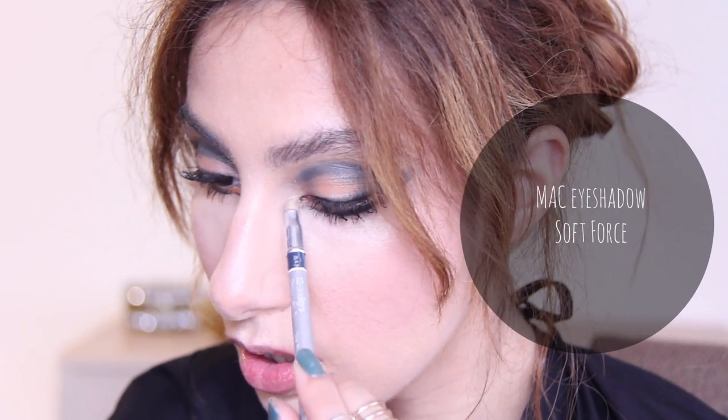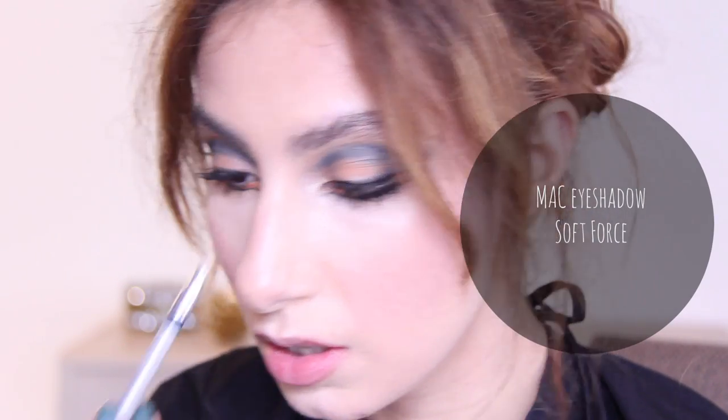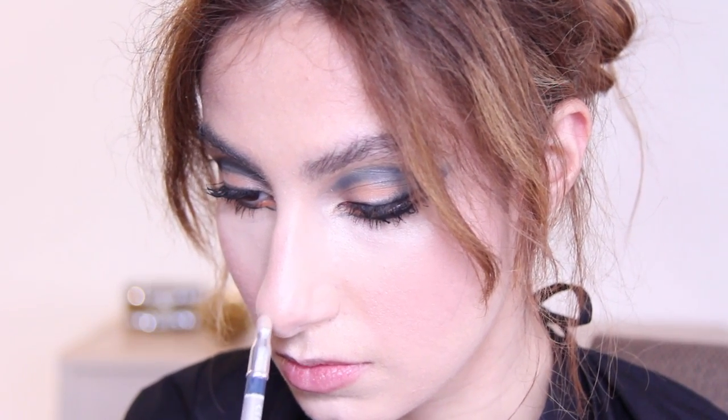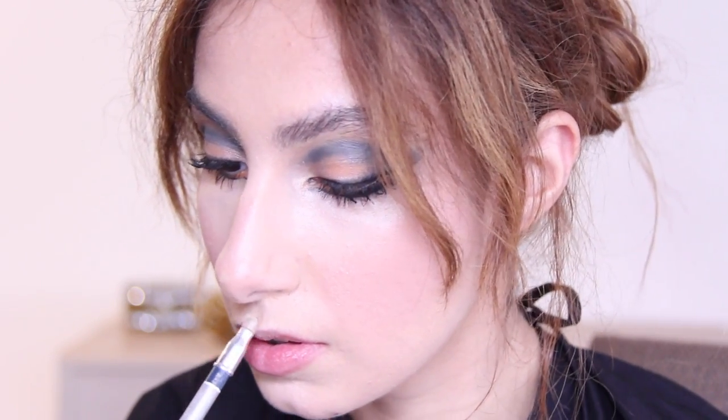Now to highlight a bit more, I'm going to take my MAC eyeshadow in Soft Force, which I love for highlighting, and highlight those inner corners, make a point on my nose, making it appear more rounded, and I'm going to line my Cupid's bow, which gives a beautiful full look to the lips.